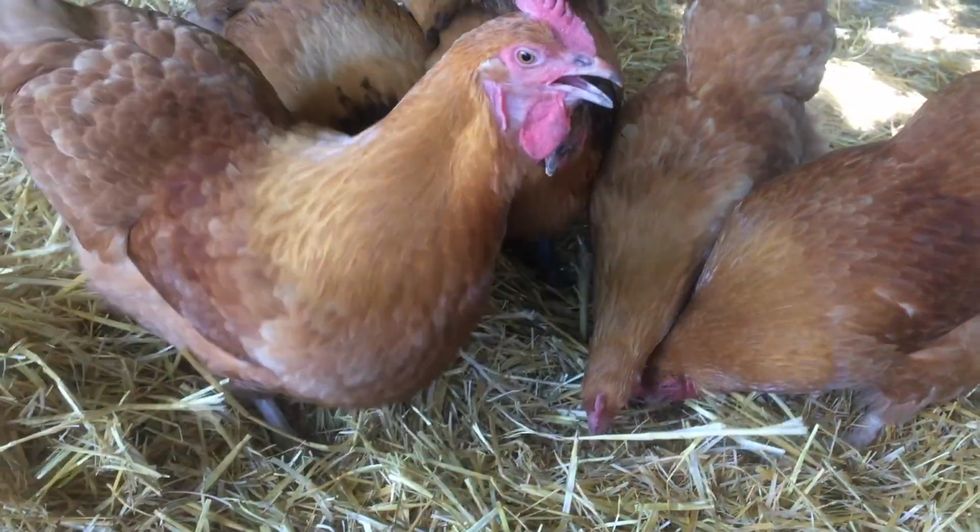The coop is only cleaned once or twice a year, leaving a layer of composted material at the bottom, where the composting microbes will be ready and active for the next batch of bedding.